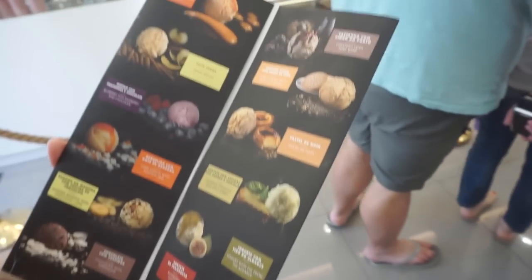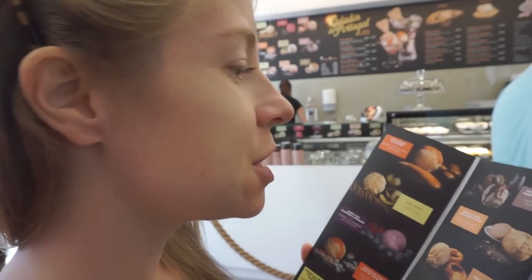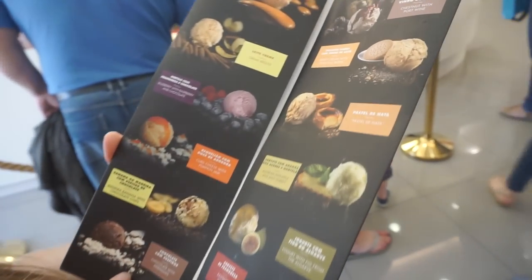A really nice looking menu. Chosen what you want? Oh, they're quite unusual flavours. Chestnuts with port wine. Pastel de nata flavour ice cream. Might get the chocolate with meringue or the blueberry with raspberry and chocolate.